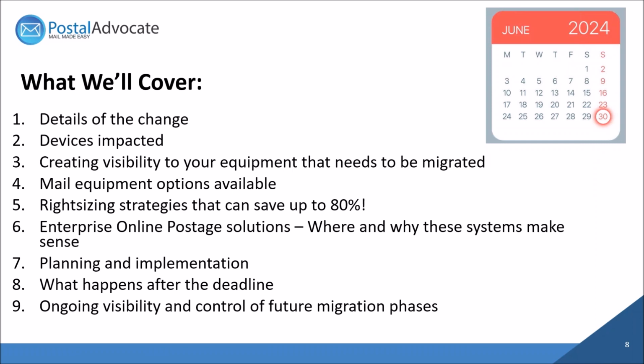how you create visibility to the equipment that needs to be migrated, and what options you have for mail equipment. There are right-sizing strategies that can save you up to 80% when you're doing the renewals. There are enterprise online postage solutions, where and why these systems make sense. How do you do planning and implementation? What happens after the deadline? And then ongoing visibility and control, because there's going to be future migration phases.